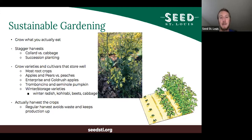But then if you want to keep eating cabbage, most of us are still going to the grocery store and getting cabbage. Versus if you're growing collards or kale or something like that, that you can keep harvesting, you can basically eat from your garden for that crop for a long part of the year.